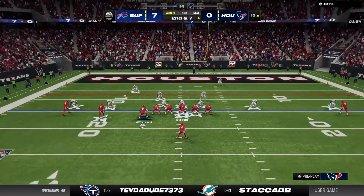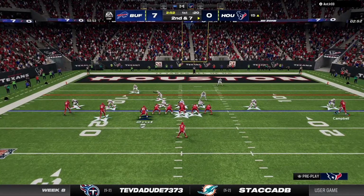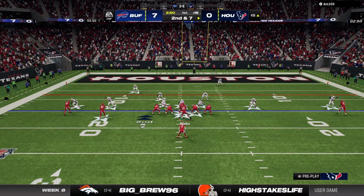Panther Street. Panther Street. Check smash. And they'll send the tight end in motion.